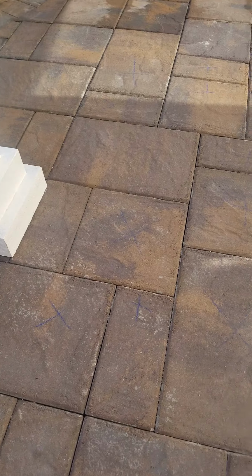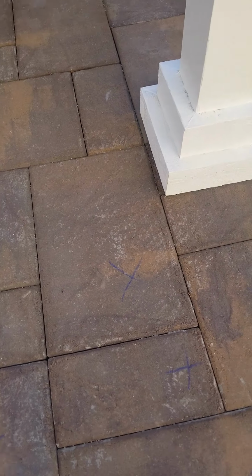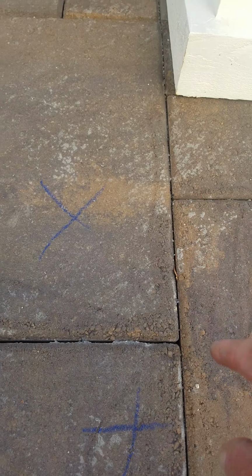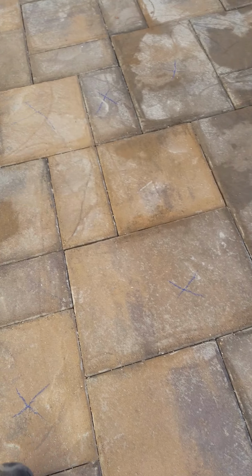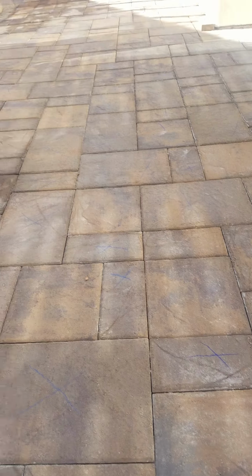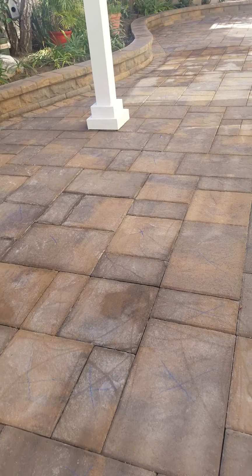Well, as he power washed it, he definitely scored the pavers, as you can see right down in this section right through here. And then some of the other ones, you can see lines. And more noticeably, you can see how the power washer really scored even the staining part on the pavers, and also scored the paver right down through here on multiple stones. So it took a good paver and definitely did not do the proper project install that should have been done to begin with.